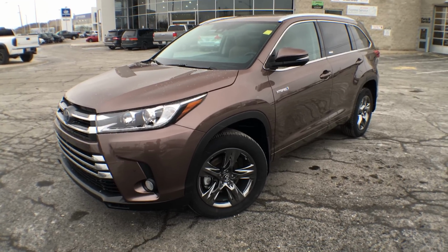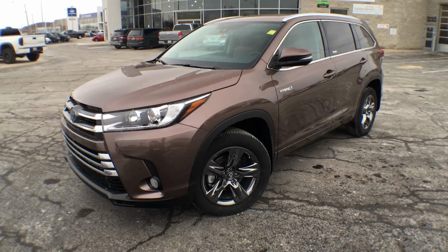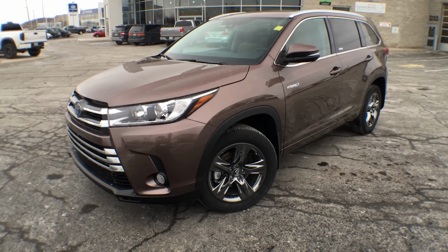But what I'm going to do for you right now is give you a quick little walk around the exterior, show you as many features as I possibly can, and then I'll bring you inside.